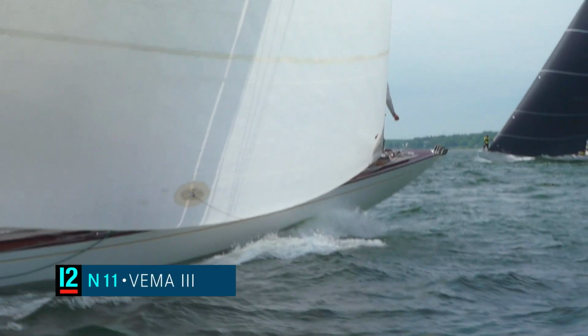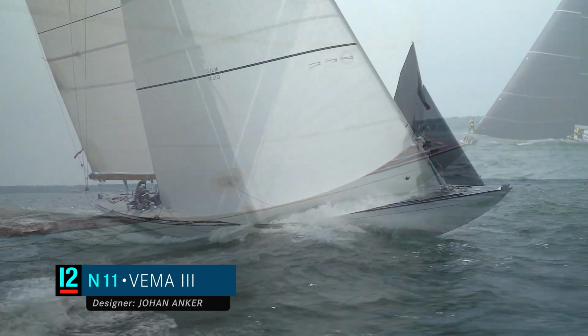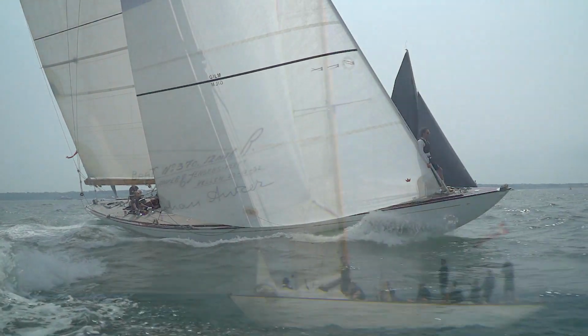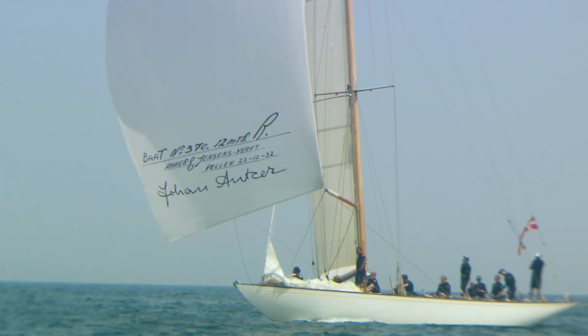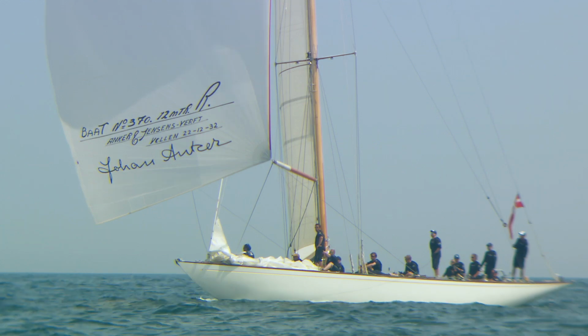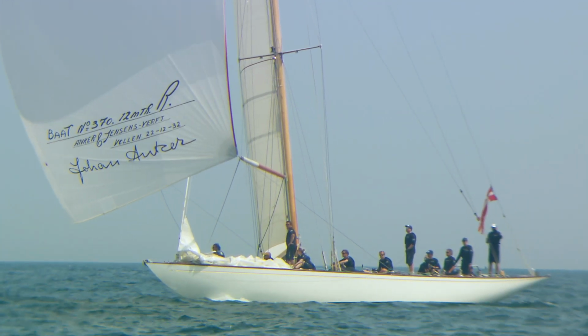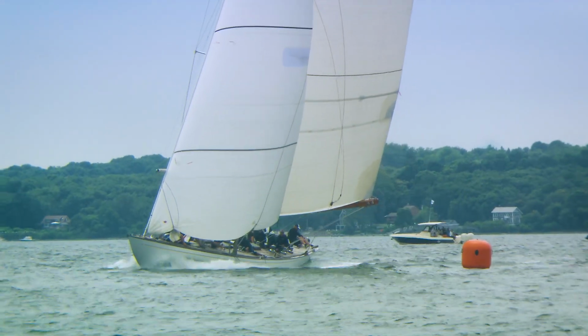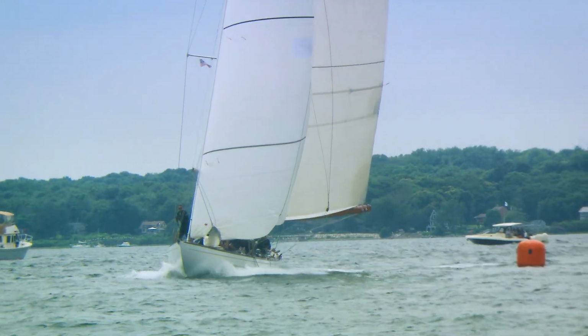The Vema was built just outside Oslo in 1933. It was designed by Johan Anker, a famous naval architect in Norway. The Vema has been in Norway ever since. A German guy wanted to buy it, but then we founded a consortium in order to keep it in Norway. So today we are 10 owners that are also racing the boat in order to keep it in Norway.